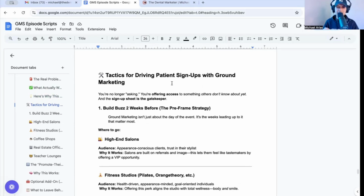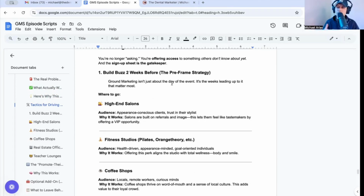Let's discuss tactics for driving patient signups with ground marketing. Here, the mindset is you're no longer asking. You're offering access to something others don't know about yet. And the sign-up sheet is the gatekeeper. So have a sign-up sheet ready, something tangible, physical that you can hand out. Now, number one, you want to build buzz, right? Build the momentum. Start doing this 2 weeks before. And that's the pre-frame strategy.